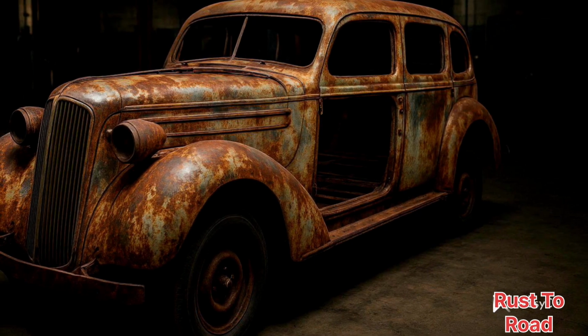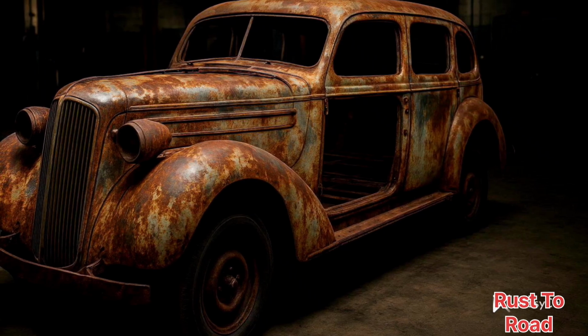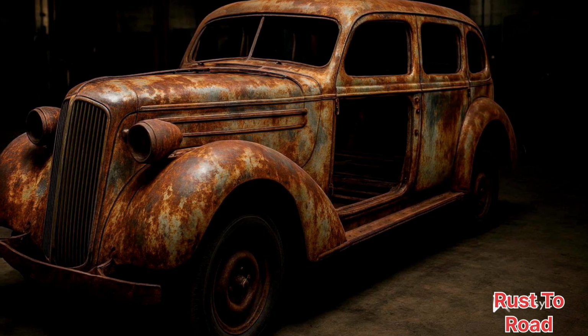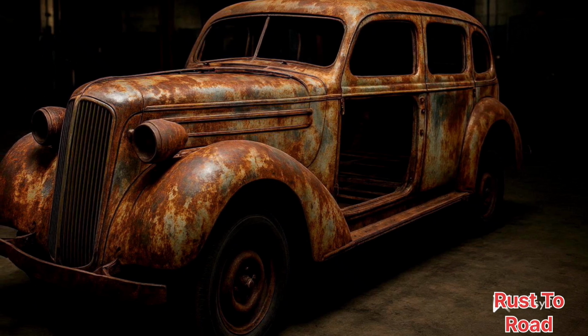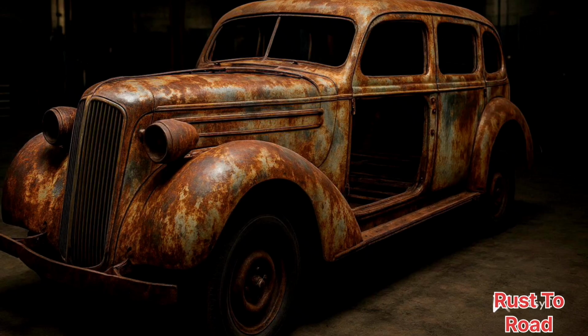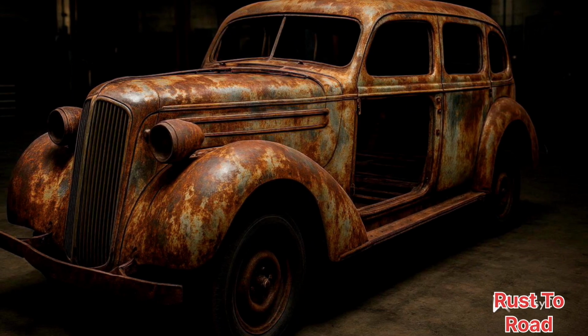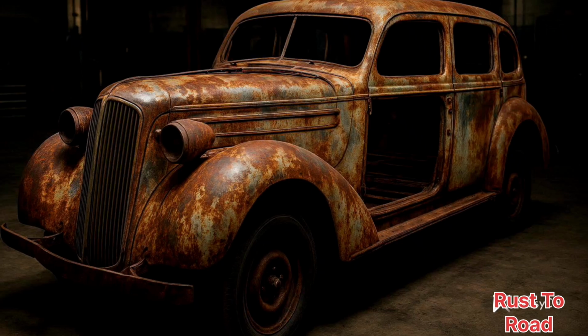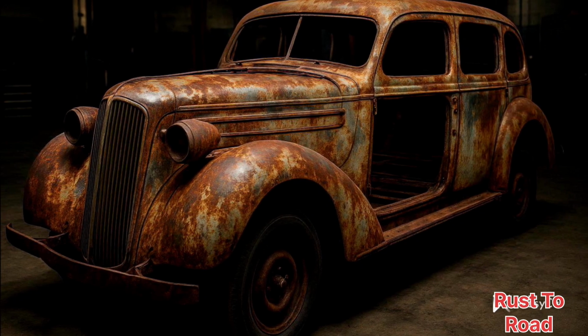With the body stripped down, the hidden damage becomes impossible to ignore. Rust has eaten through sections of the floor and weakened several structural supports. Years of moisture have silently destroyed metal that looked solid from the outside. Every damaged section is carefully marked, creating a detailed plan to bring this forgotten automobile back to life.